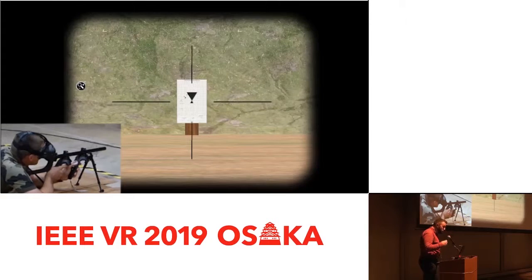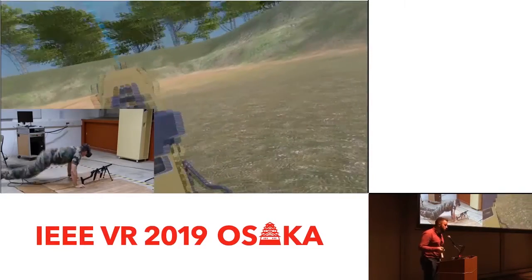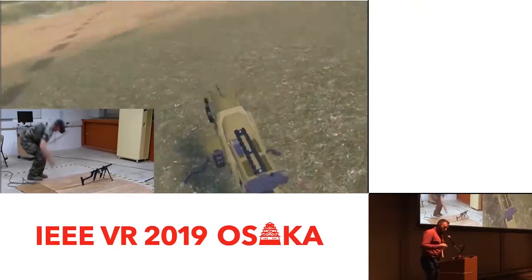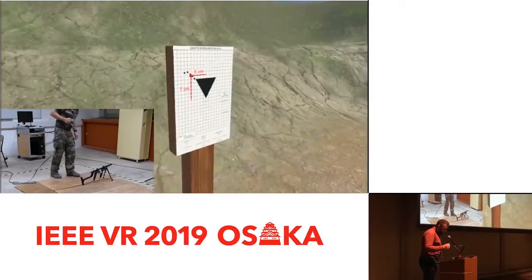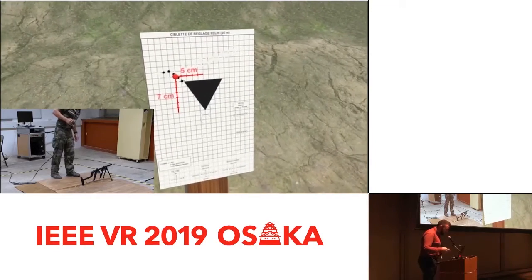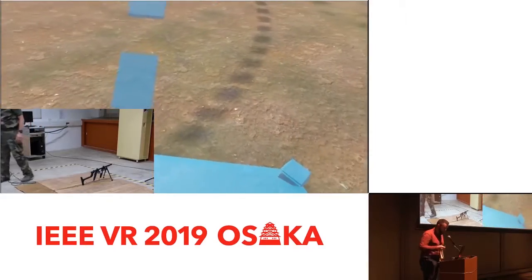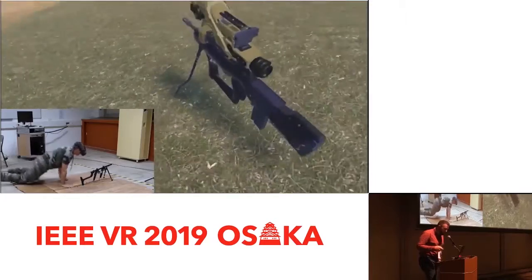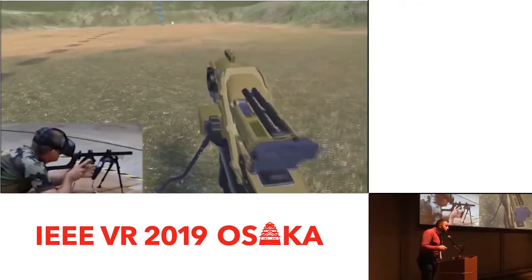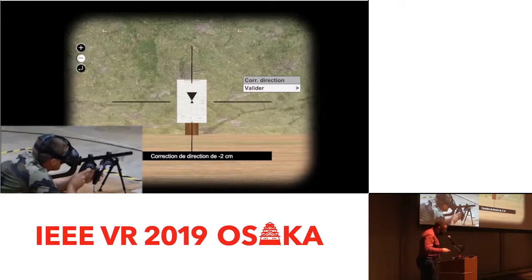And when he did that, the trainee has to stand up and go to the target in order to see the correction values. So we added a teleportation zone, and when the soldier is in front of the target, he sees the correction values, 2 values, one in direction and one in elevation. So he goes back to the rifle and has to enter the correction values inside the system, inside the sight. So as you can see, he is modifying the values here.